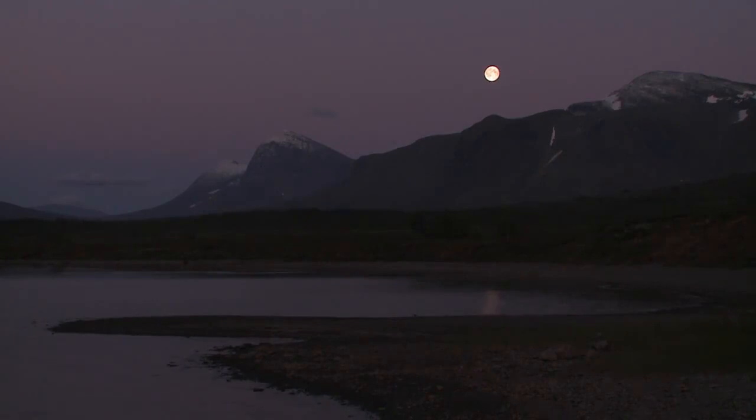As the mountains fall silent, it's time to close our eyes and dream our way towards the dawn.